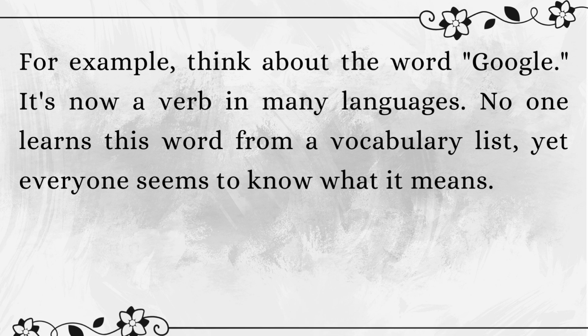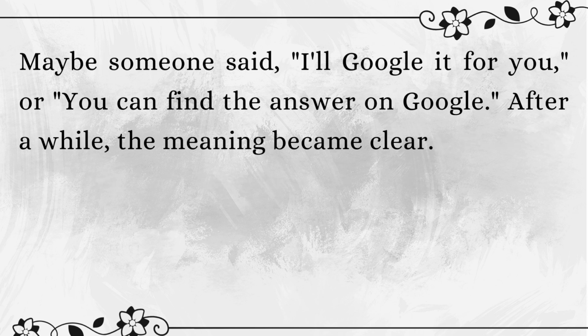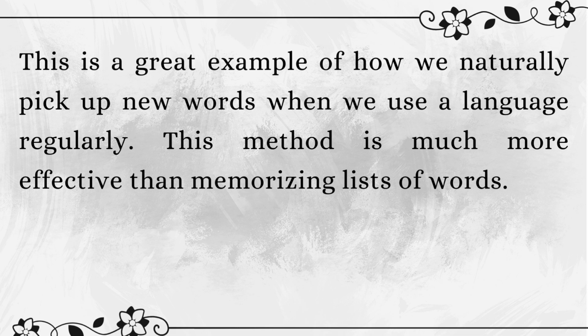For example, think about the word Google. It's now a verb in many languages. No one learns this word from a vocabulary list, yet everyone seems to know what it means. The first time you heard the word Google, you probably didn't know what it meant, but as you heard it more often in different contexts, you began to understand it. Maybe someone said, "I'll Google it for you," or "You can find the answer on Google." After a while, the meaning became clear. This is a great example of how we naturally pick up new words when we use a language regularly.